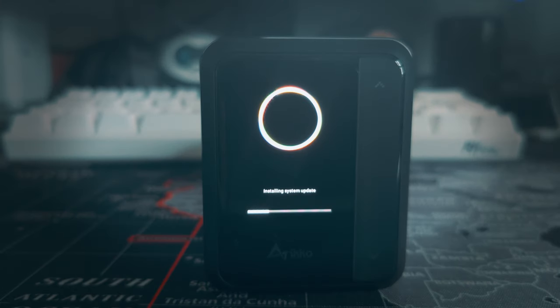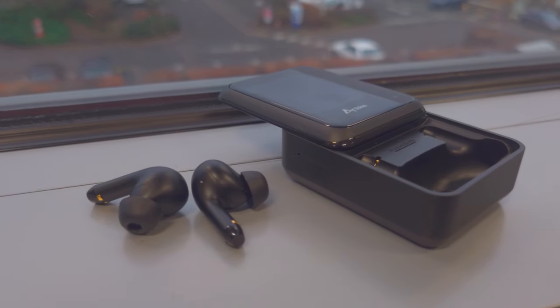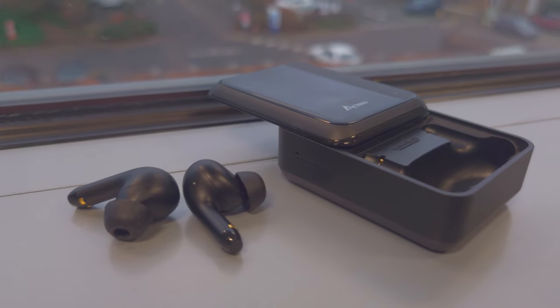IKKO have at least been super proactive and transparent about updates, with a new release coming every 2 to 3 weeks. And it was great to see they've set up a forum accessible via their website where they announce new releases and include change logs. That kind of transparency goes a long way. The call quality and the default tuning definitely could have been better out of the box, although neither are necessarily deal breakers.